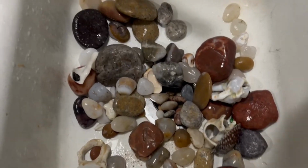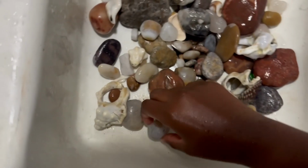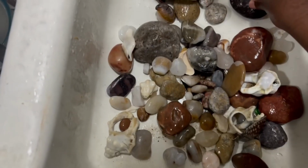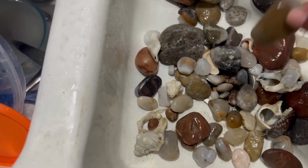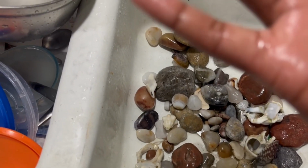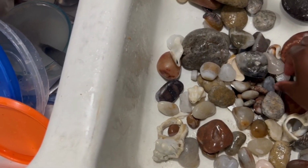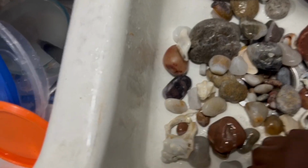Alright, just finished cleaning those rocks, and these look super nice gemstones. Found them at the beach. Trying to look for some lights, but I didn't bring my UV light, so I couldn't find them. Look at all of these. So cool. And this got some cool designs on it. I'm gonna see that under the UV light.